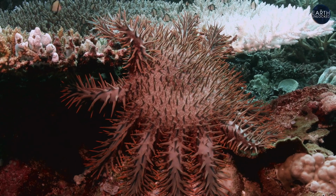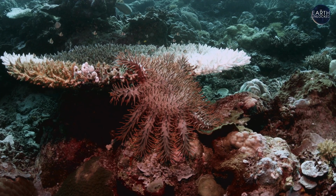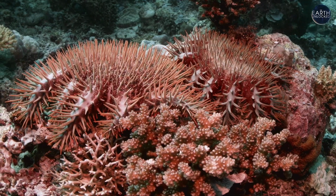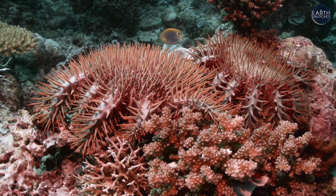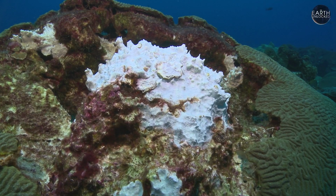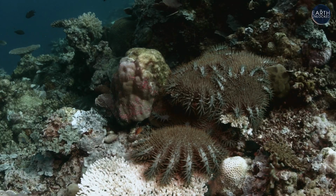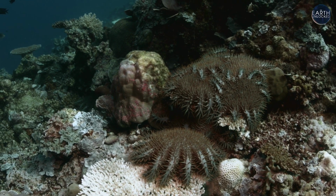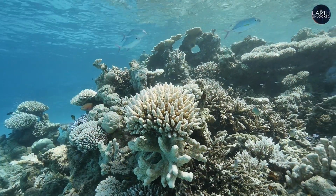Just one tenacious crown of thorns starfish consumes up to 42 square feet of coral a year. In 2022, it's estimated that more than 5 million of these creatures are feasting on the reef. Population outbreaks can be devastating. Crown of thorns starfish outbreaks can lead to widespread coral mortality, and up to 99% of coral cover can be lost during a really severe outbreak.